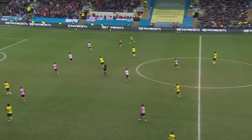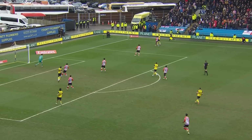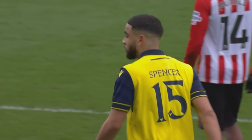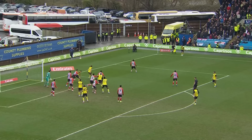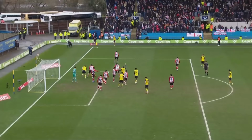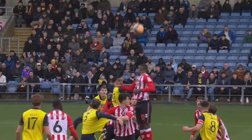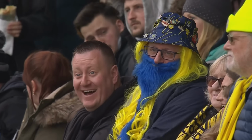Brown switching it, Spencer on the charge. And the block from Mundle brings a throw in Oxford's way. Volks, former Sheffield Wednesday midfielder. So a decent long throw that, and it's headed wide. That's not too far away. It was a wonderful long throw, and the centre-back, Lucoso, glanced it wide. Robin Roos had an anxious look there.